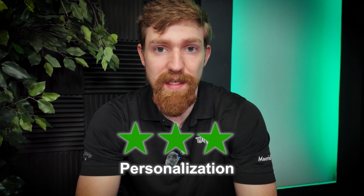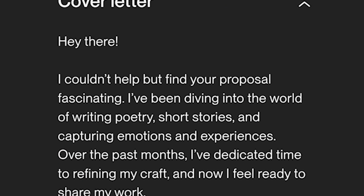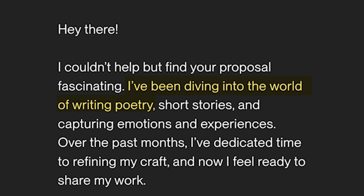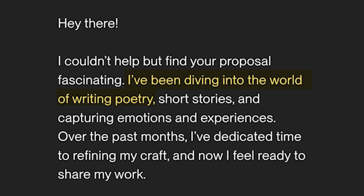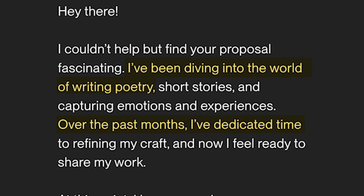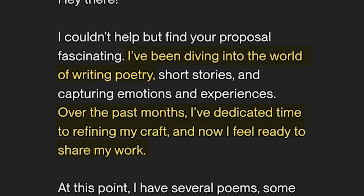And this proposal honestly gets a 3 out of 3 for personalization. It is very, very personalized, right? You can see here, even in the first paragraph, Irvin immediately says, I've been diving into the world of writing poetry, right? And the job post talks about writing poetry. And then in the second sentence, he says, over the past months, I've dedicated time to refining my craft, and now I feel ready to share my work. And sharing his work is exactly what the job post is asking about, right? They're asking for poets who are willing to share their work and submit their work, right? And so it is very, very personalized.